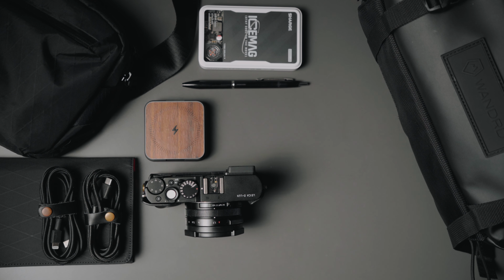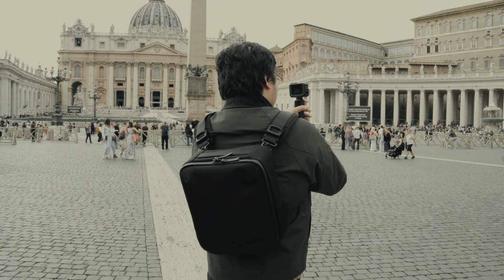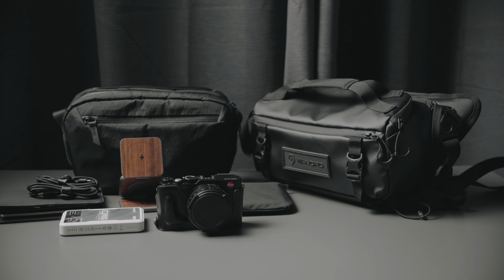I feel like one of the things that take away the joy from traveling is having to think about a lot of other things apart from the experience itself. You're too worried about the things that you're gonna bring, how to organize them, and where things should go. Organization and your storage is kind of like an afterthought.